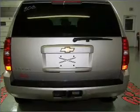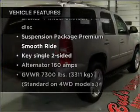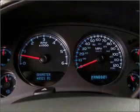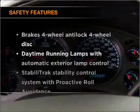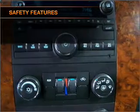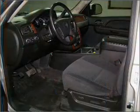Plus, enjoy these notable features that are included in this vehicle: air conditioning, power door locks, power windows, power steering, cruise control. If safety is a high priority, rest assured knowing that these top safety components are included. Stability control. Our website offers more information on all of our vehicles.